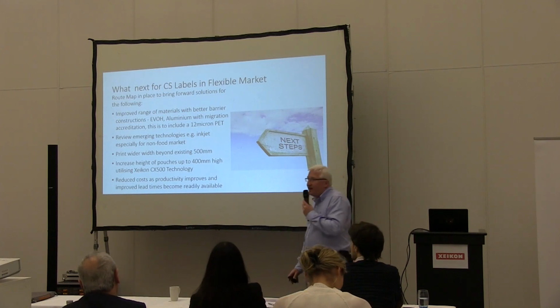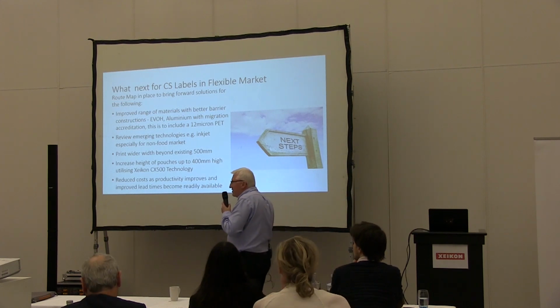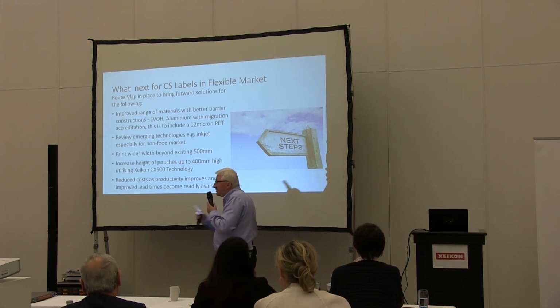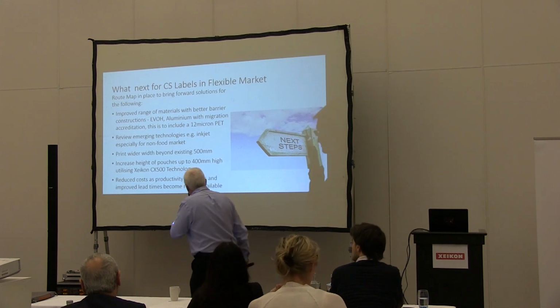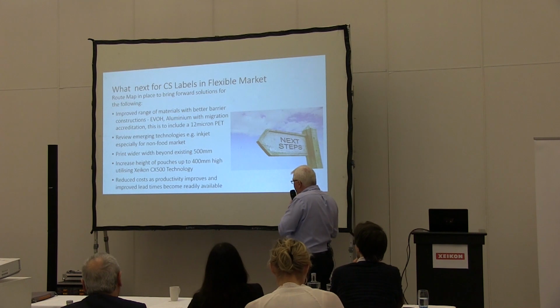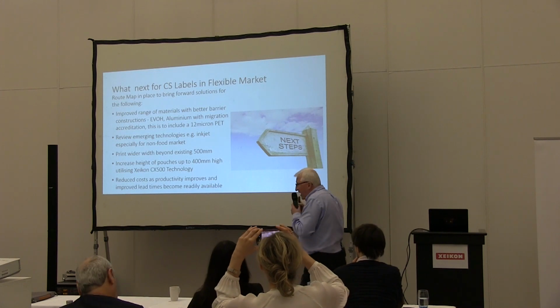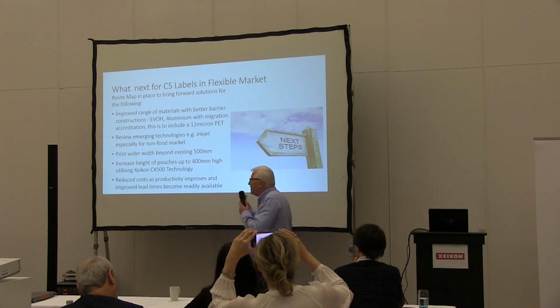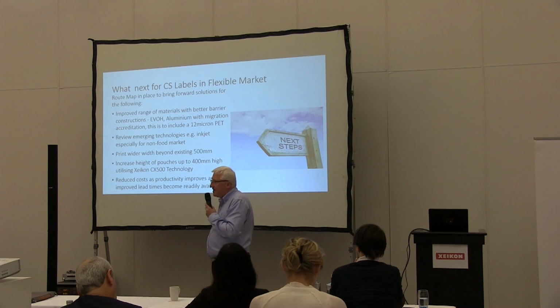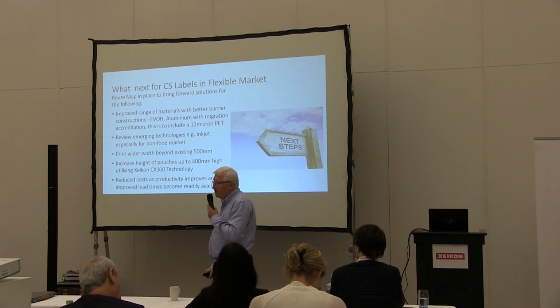But there's a hell of a lot we can do, and we have already put in place a route map of what we think we need to do over the next 12-18 months to overcome some of those challenges. So we're looking at an improved range of materials with better barrier constructions, EVOH, aluminium with migration accreditation. And actually, we do have a solution for printing 12 micron PET. We just need a modification made on the press.